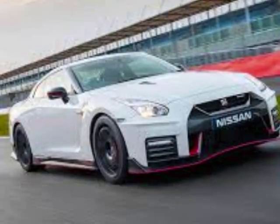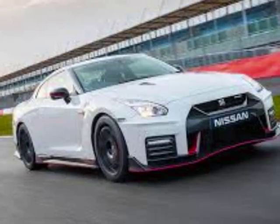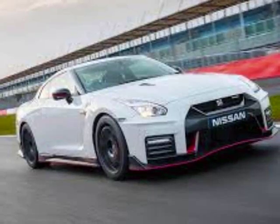(2017) Nissan GT-R Nismo Review. It's the most expensive road-going GT-R ever built. It's also the most technically advanced, but is it worth the extra $110,000 over the standard version?